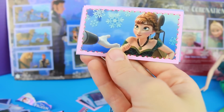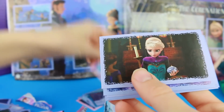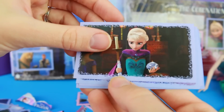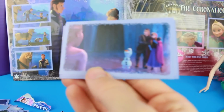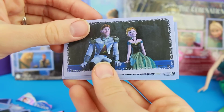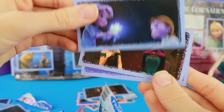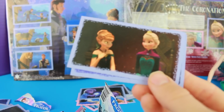Ooh, you know what? I do not have that one. That one's so pretty. Number 37, woohoo, we're lucky. And whoa, I do not have that one either. So 2 new ones. Ooh, I have that one. I have this one. Whoa, I did not have that either. So 3 new ones. Wow, that's super lucky.